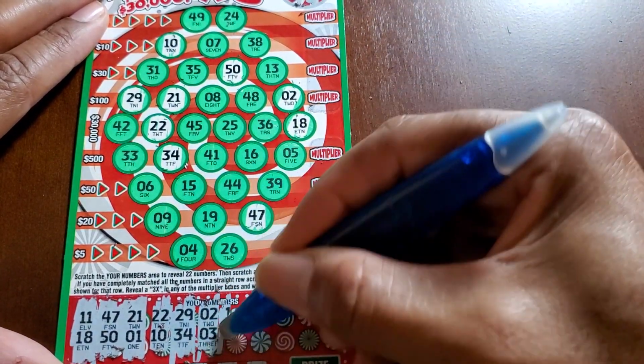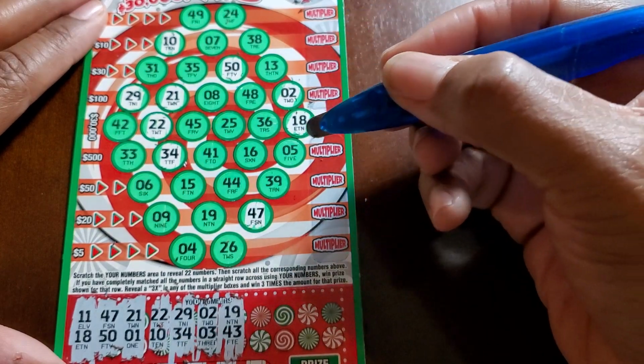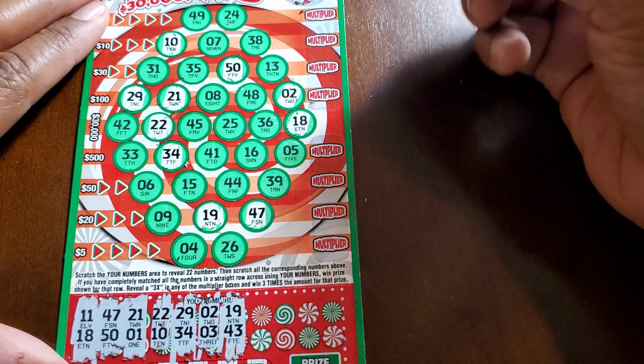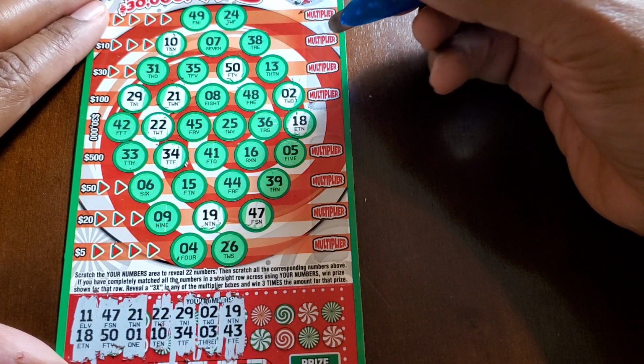2 and a 3. In case anybody's wondering, this is a staple remover, so it's nothing fancy, nothing I ordered or made. It is a simple office grade staple remover. If it scratches, it works.